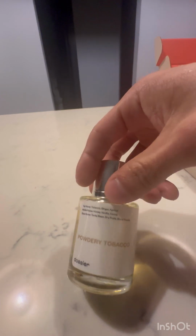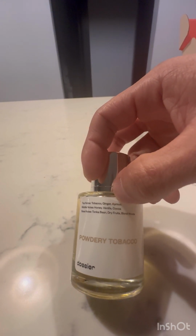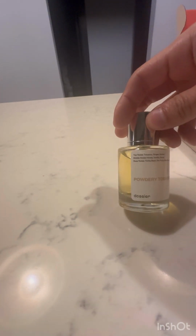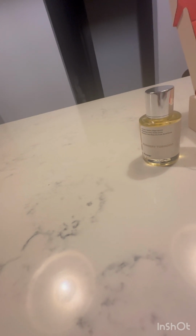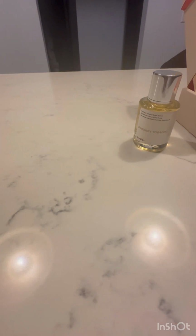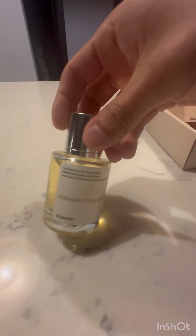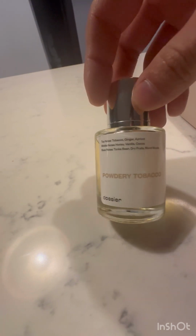It's definitely a female scent. Yeah, female scent, because it's just very fruity. I don't get any masculine hints from this. I mean, I can come back in a couple hours. It's 8 now. I can come back around 10 and let you guys know. But that's honestly all I get, just fruits.